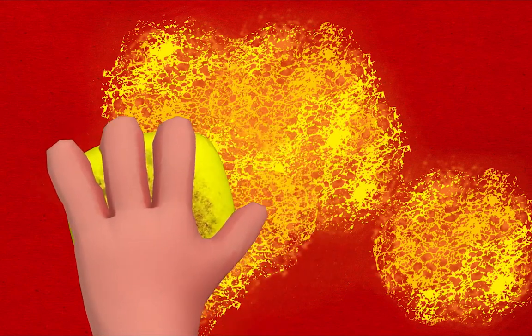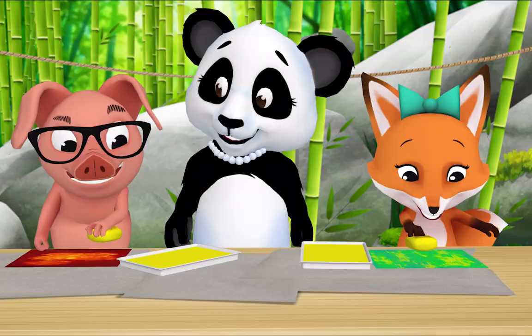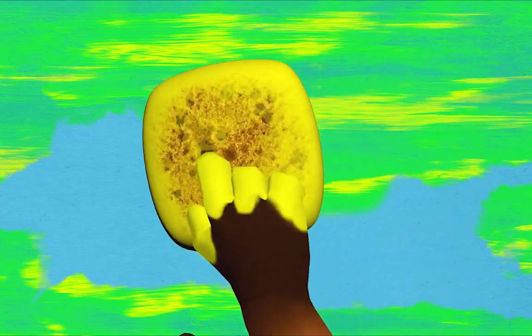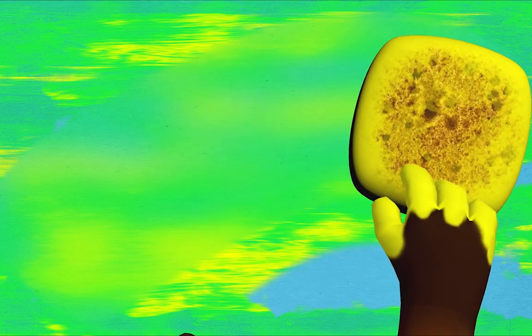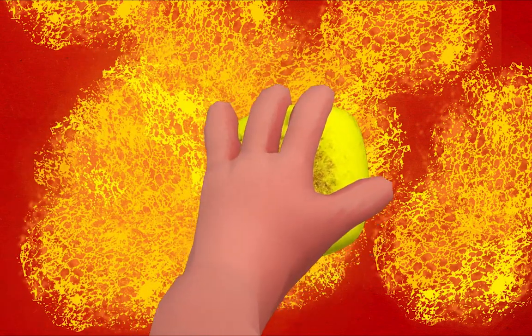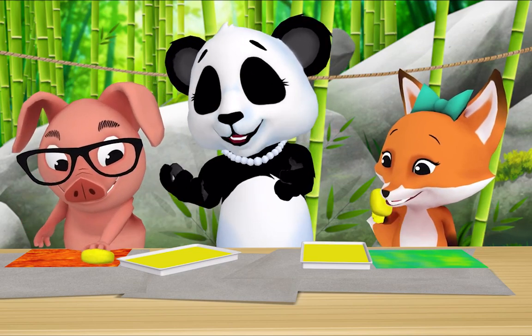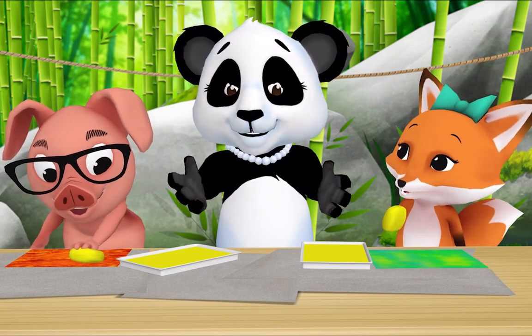Oh, look! My paper is turning orange! Because red and yellow make orange. My paper's turning green! That's right! Look how smooth it looks! I'm tapping my sponge. It looks rough, like rocks. Smooth and rough are textures. Say it after me. Textures. Textures.